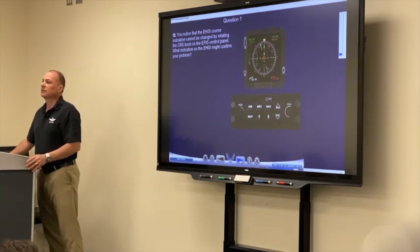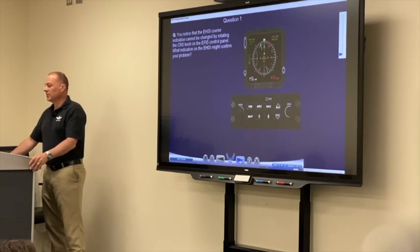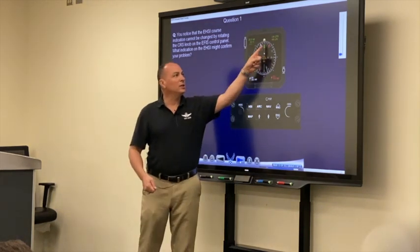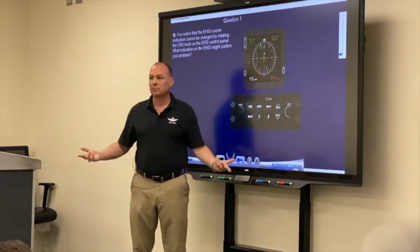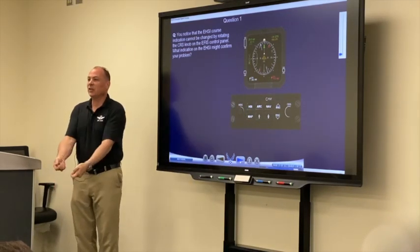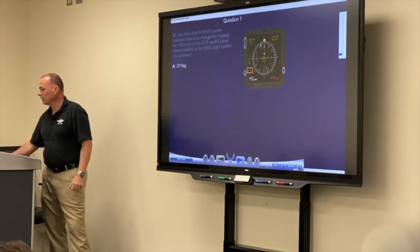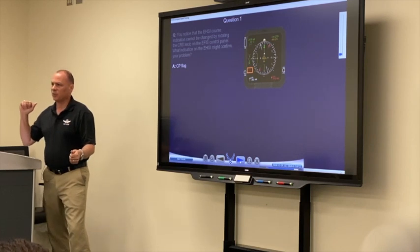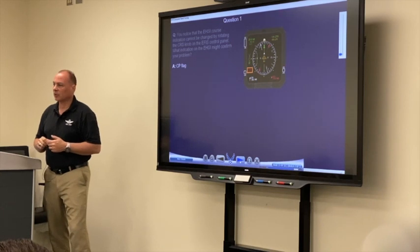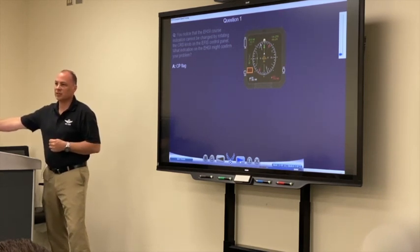Where did I leave off back there? Okay. You notice that your EHSI course indicator cannot be changed by rotating the course knob. What could be the problem, and how would you confirm it? You're rotating the course knob and the green needle isn't turning. You could see CP on your ADI for control panel, and your EFIS control panel is probably not working. That's what you'd see. Now, it could be both EFIS control panels, but rarely. There's only one mode that I know that would not be working, and it wouldn't matter anyway because you wouldn't see that display.